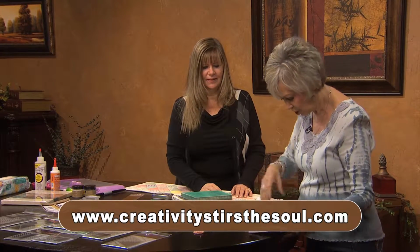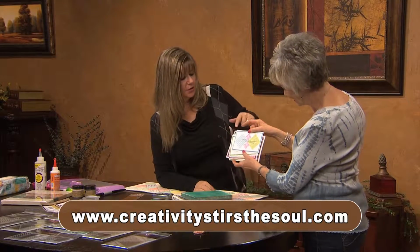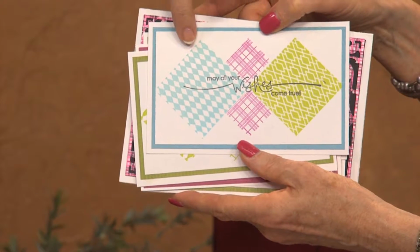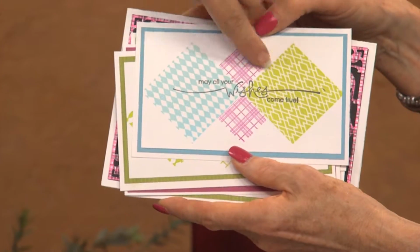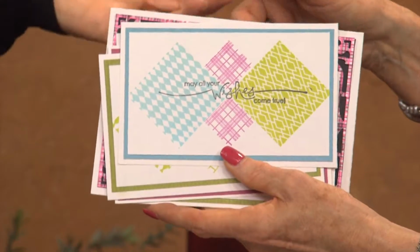Of course, I love to make cards, so this is save the best for last, maybe. You can do all sorts of things with the stamps. And this one, I stamped here and here, and then I put Post-it notes over each of those shapes. And I stamped the square plaid over it. You pull away the Post-it note, and it creates a whole new pattern. It's like using painter's tape when you paint.